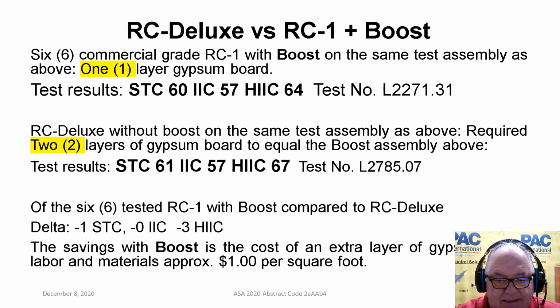Of the 6 tested RC1 with boost compared to the RC1 Deluxe with 2 layers of gypsum board, the delta was minus 1 STC, minus 0 OITC, and minus 3 HIIC. The saving with boost over the RC1 Deluxe is the cost of the extra layer of gypsum board, labor and material installed, approximately $1 per square foot.